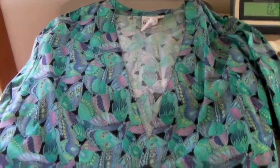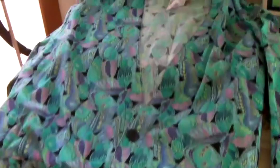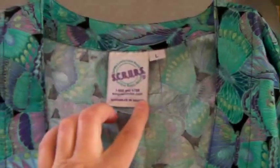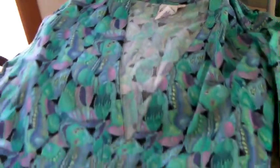Another one of my scrubs tops sold. This one has kind of a jewel-toned butterfly pattern. You can see the brand here. Scrubs, 100% cotton. And it sold for $30.